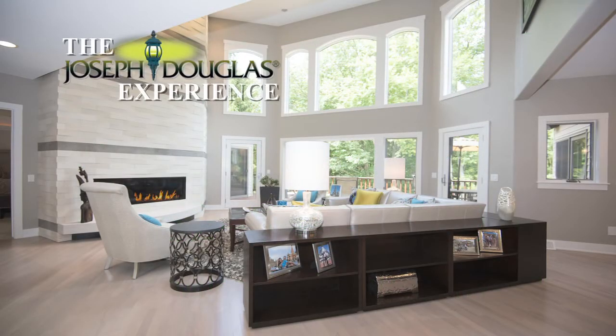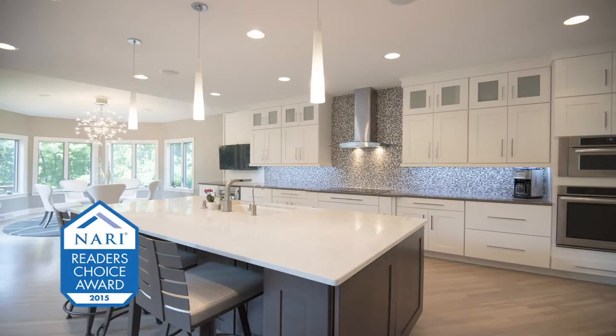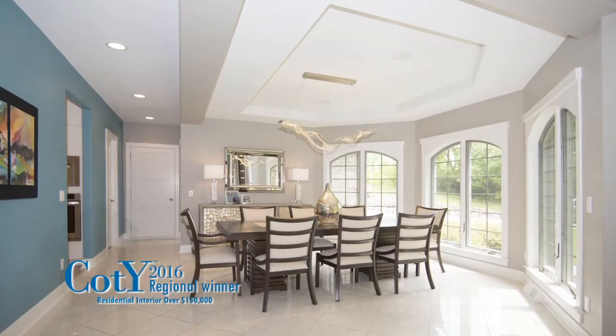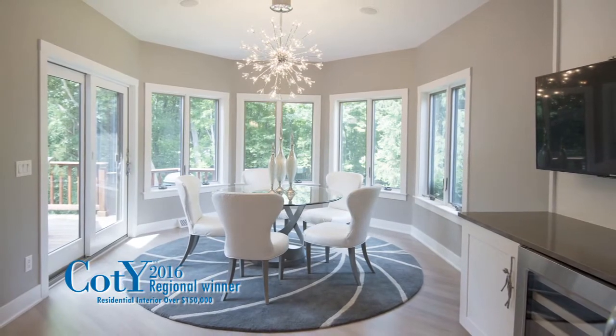Welcome to Joseph Douglas Homes and Remodeling's latest award-winning remodeling project. This masterpiece was done in collaboration with interior designer Peg Winters of Winters Partnership. This 1990s two-story home was successfully transformed from traditional to contemporary, top to bottom.